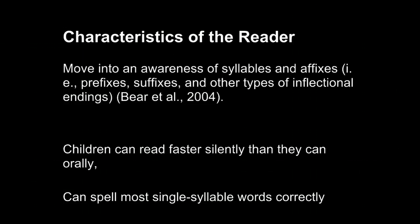You're also introducing longer-form writing. I know this is just about reading, but it's so hard to make a disconnect between the reading and the writing.